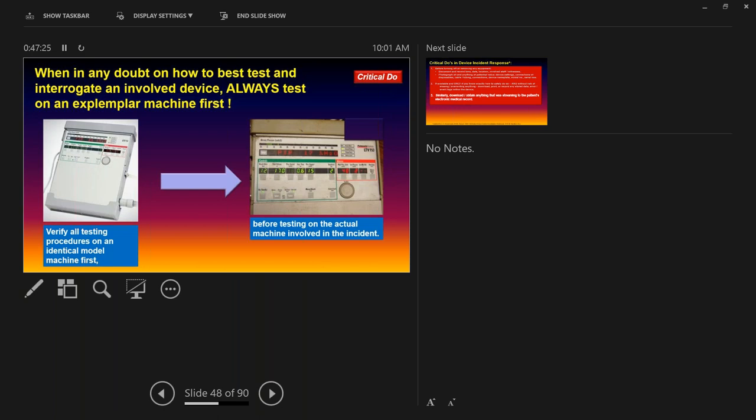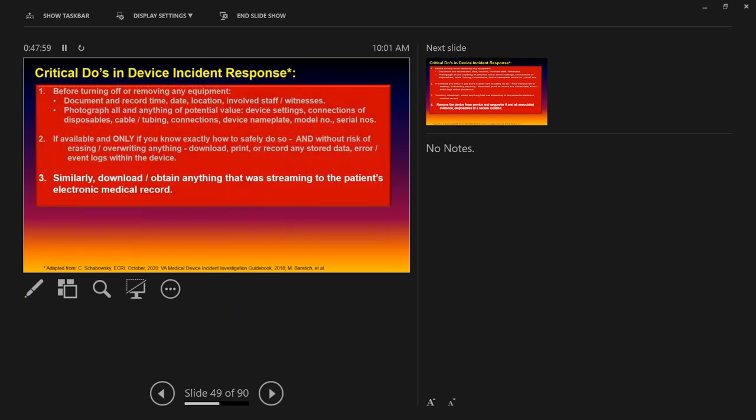A ventilator case that we'll be talking about a little bit later had that kind of error log, all that information in it. So if you're a little uncertain, if you haven't worked on a particular machine in a while, find one and send it on. Get the same model number, even if you have to go on eBay. In a couple of the cases, I literally went on eBay and got the machines so I could play with them before working on the actual involved device. Make sure you know this machine inside out, backwards, before you work on the actual involved device if necessary.